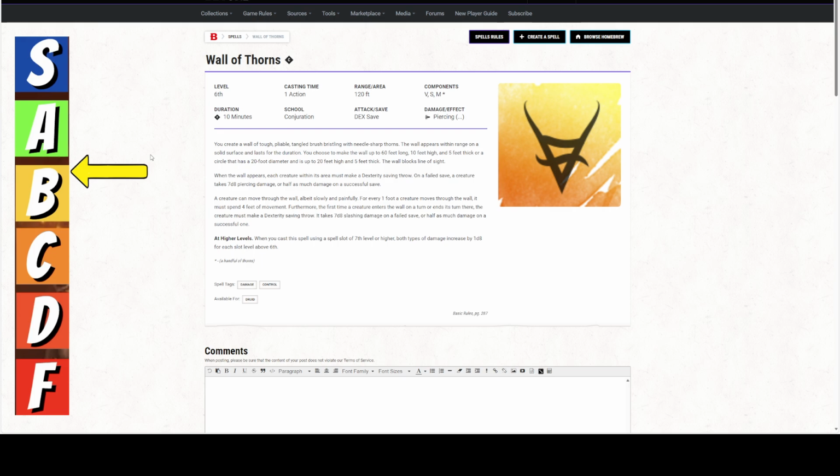So talk with your party members about that and try and figure out who's got what. The other thing that you need to think about with the Wall of Thorns is because the first time a creature enters a wall on a turn, it's got to make a dex save. So if it comes through the wall, you can push it back into the wall, and it's going to take the damage again, as long as it only happens once on a turn. So every single turn, once that wall comes up, your party needs to have a plan.